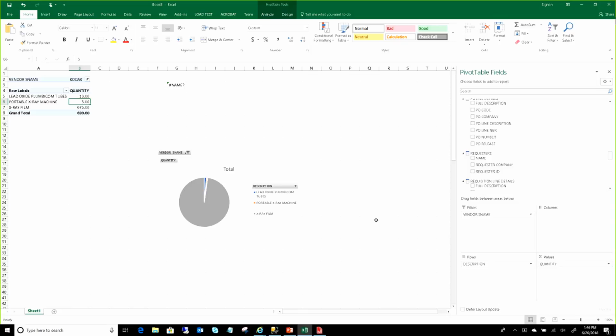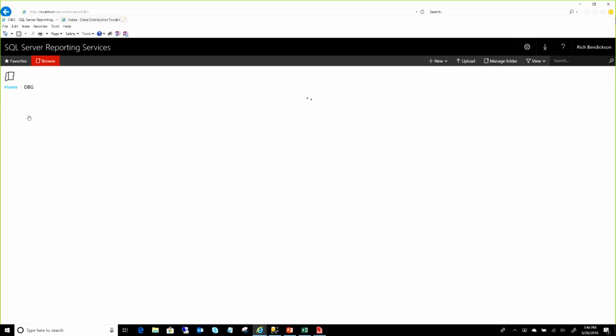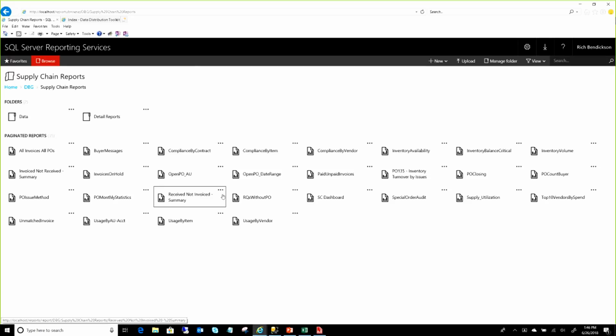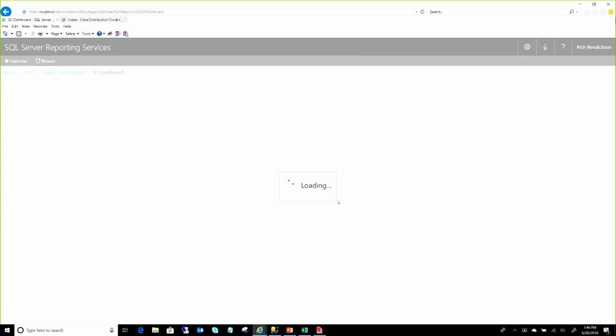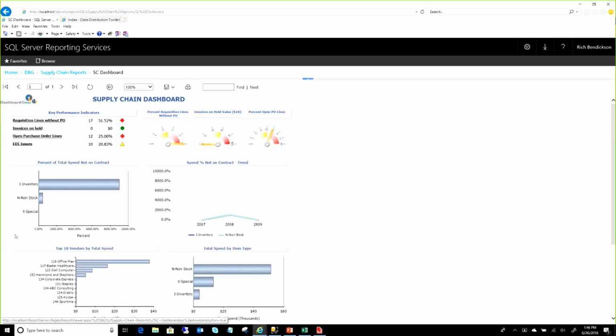I have some that use our out-of-the-box reports and have customized those. When I go back here and show you the sample reports, we deliver these reports as samples to get you started. Like the supply chain dashboard, I'll run this and you'd get this report. You're going to say total spent not on contract. Well, this is assuming that you're using Lawson for your contracts. Many of you use GHX or something else to track contracts. So there's some mapping or customization that you would have to do to these reports.